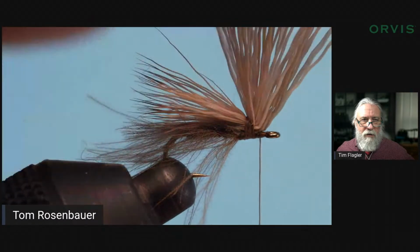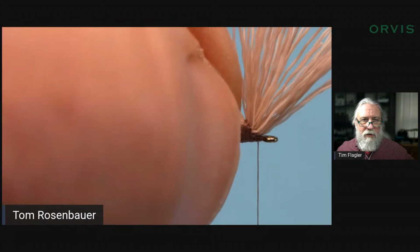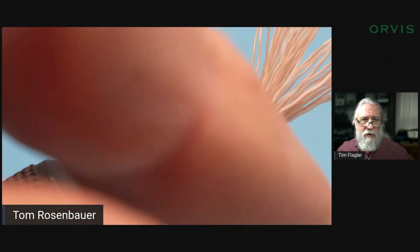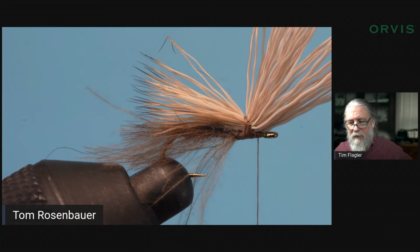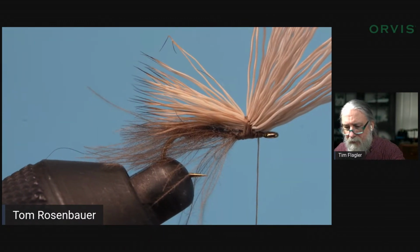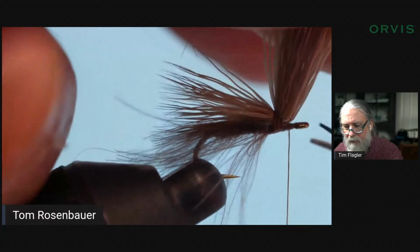Because when you just secure an elk hair wing with one point of attachment, there's more of a chance for it to roll. But if you come forward and go through the hairs, you're going to have a much more secure wing. It's not going to roll. It's not going to come out, and it's not going to roll. And then I just come in and trim it.